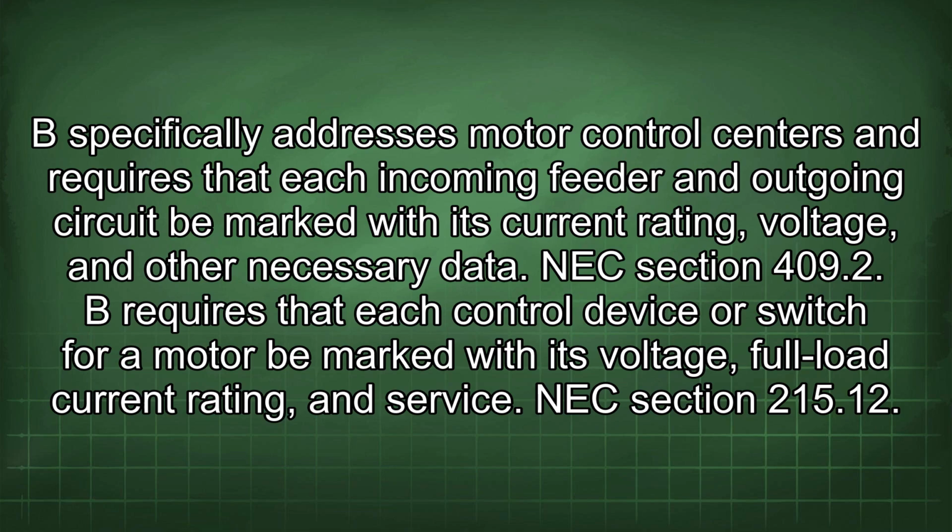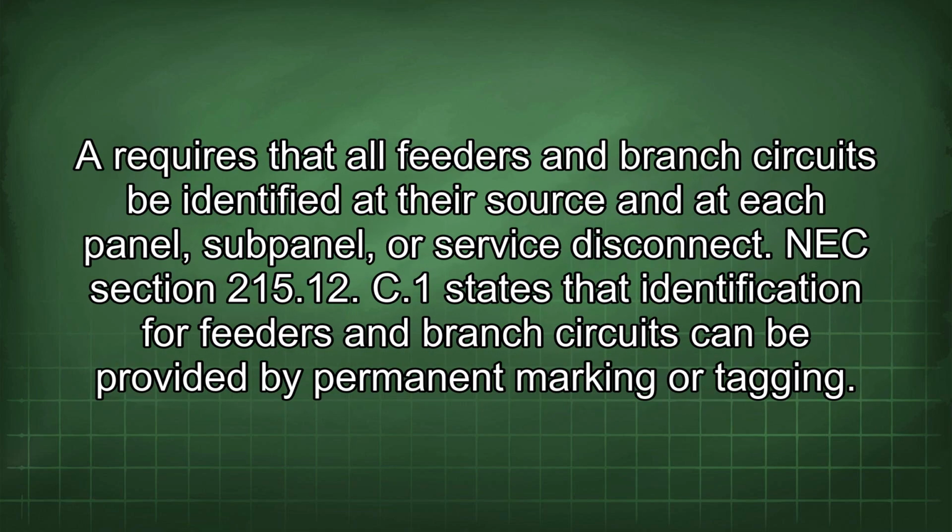NEC Section 409.2(B) requires that each control device or switch remote be marked with its voltage, full load current rating, and service. NEC Section 215.12 requires that all feeders and branch circuits be identified at their source and at each panel, subpanel, or service disconnect. NEC Section 215.12(C)(1) states that identification for feeders and branch circuits can be provided by permanent marking or tagging.